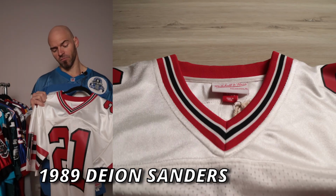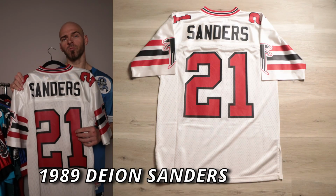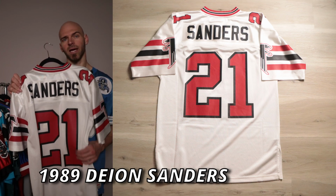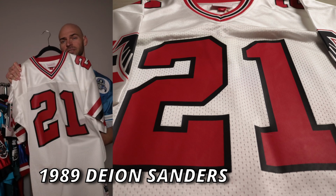On the neck, we are going to have red, white, black, white, red striping. Turn the jersey around, we do have a black name, followed by some red and black numbers. Now, guys, one final detail, this is a heat-pressed jersey.